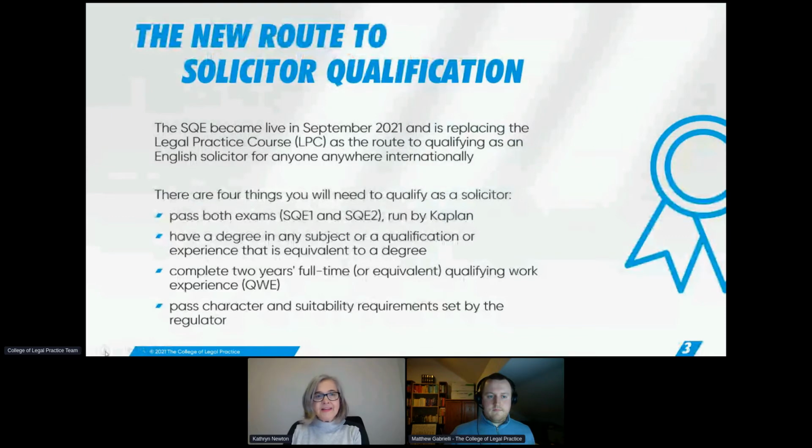So the SQE sits within the new route to solicitors qualification, and you'll know that the SQE, the Solicitors Qualifying Exam, became live in September of last year, and that replaces the LPC course. And under this new route to qualification, there are 4 things that you'll need to qualify as a solicitor. You may be familiar with them, but we'll just run through them. You need to pass the SQE1 and SQE2 exams, and they are run by Kaplan on behalf of the SRA.